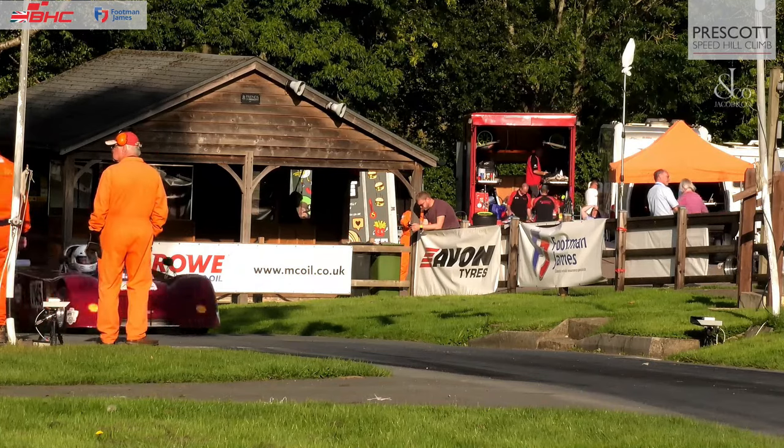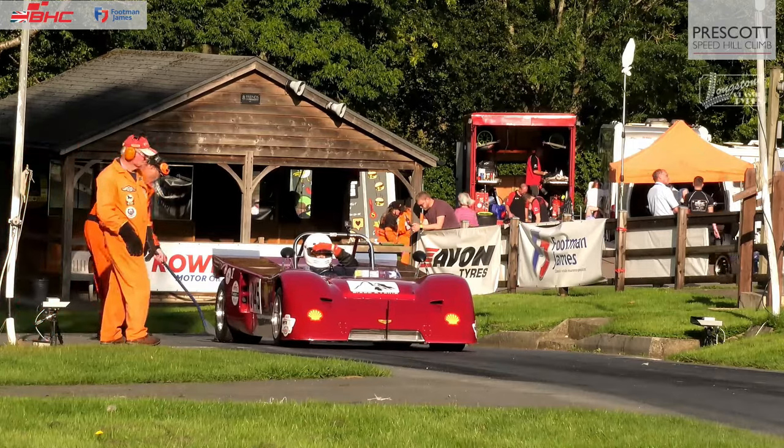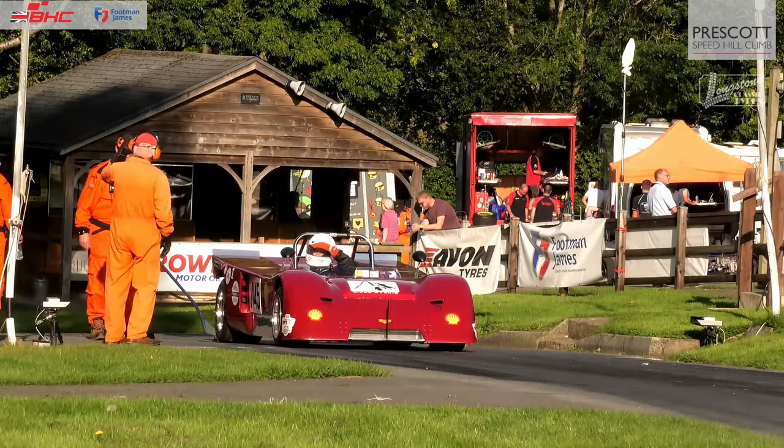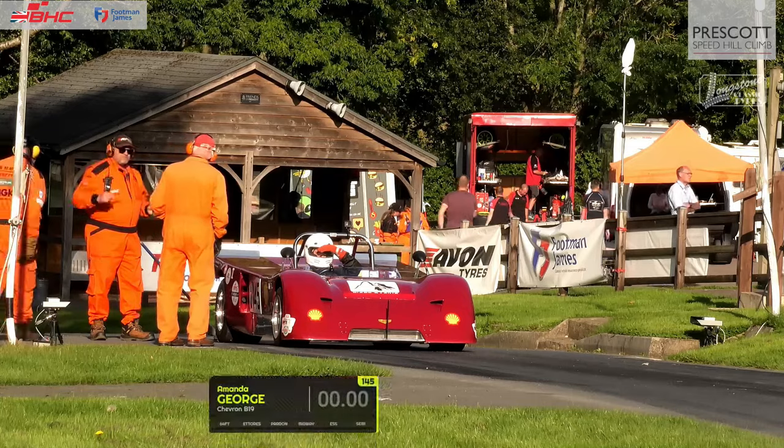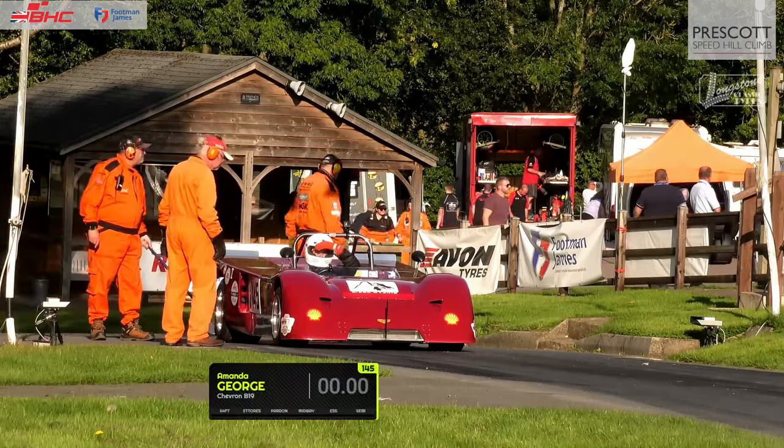And we've got a few historics and then a few BOC cars, I think Owen said. Yeah, so some nice old Brabhams. Very nice indeed. I can see Andy Tippett there in his big V8 engine Brabham.